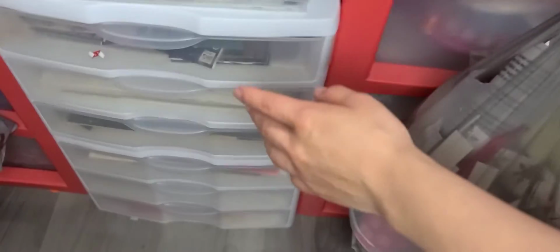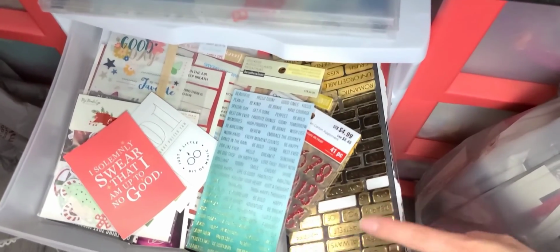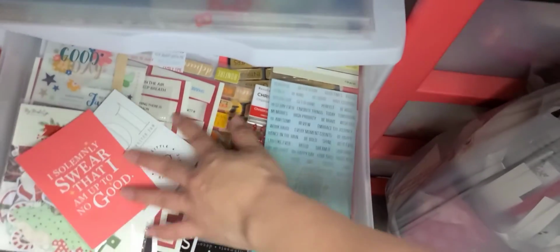He's awesome. Now we're going to move down here underneath the table. I have two of these things. So sorry, bad angle. I think there's two of them. Yes, that's from Walmart. And I place my current projects, not current projects. These are where I keep the letters, tiny words, stuff like that I'm gonna need a place for.